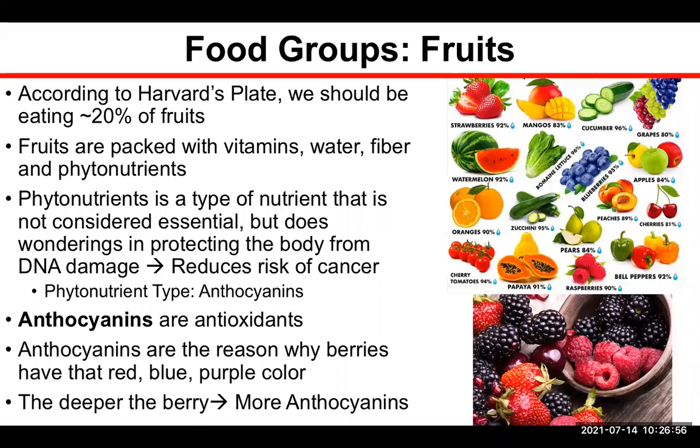The main function of phytonutrients is protecting the body from DNA damage. Remember, going back to talking about DNA replication and damage, all this DNA damage leads to cancer cells being able to exist. And so if you're able to prevent that DNA damage from even occurring, then you're going to reduce the risk of cancer altogether. The key phytonutrient I personally love, because berries are my favorite, as you know, highlighted by the berry pie, are these phytonutrients called anthocyanins. These are a type of antioxidant.